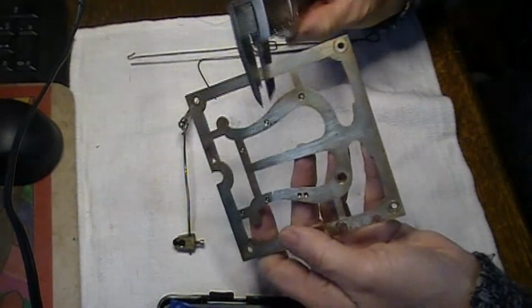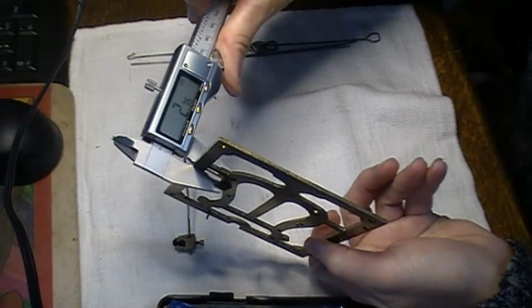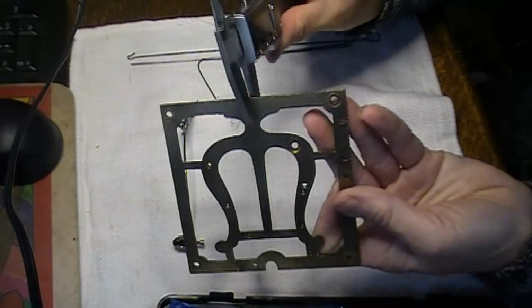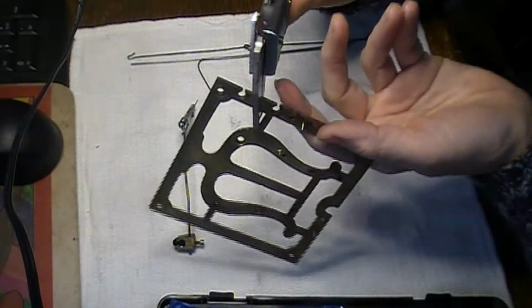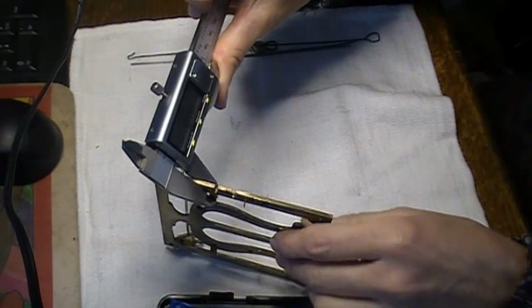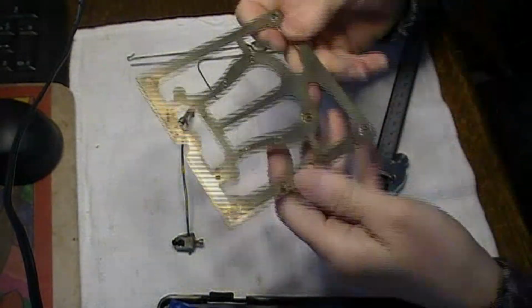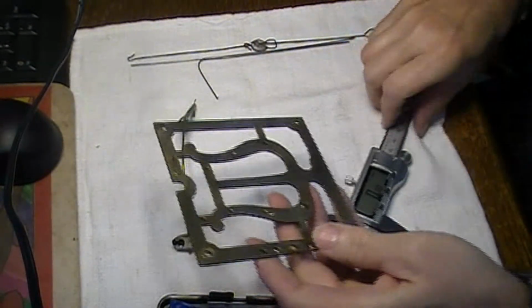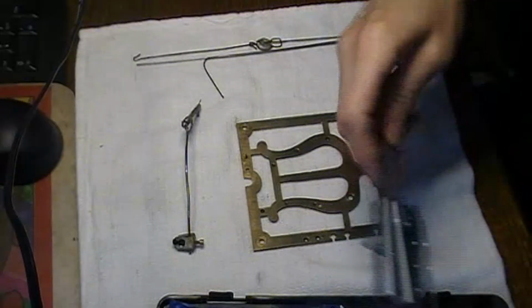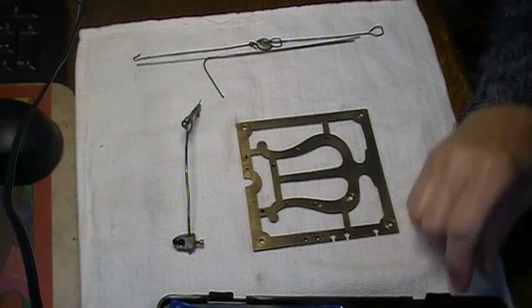And I wanted to measure them. It's a poured plate, so it's not consistent everywhere. 2.3, 2.15, 2.2. So about 2.2 millimeters thick. 2.1 to 2.3 all across it. This cleaner is warming up, so I'll be back when this stuff's clean.